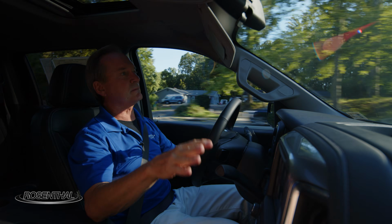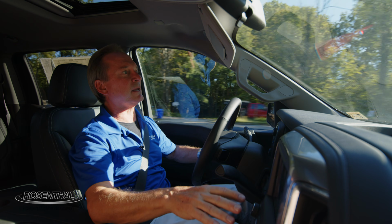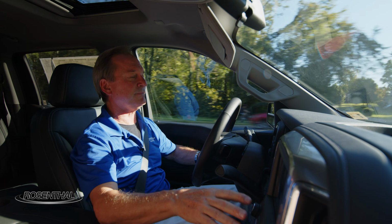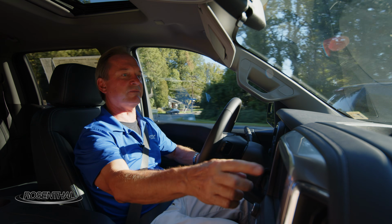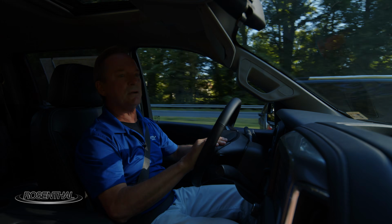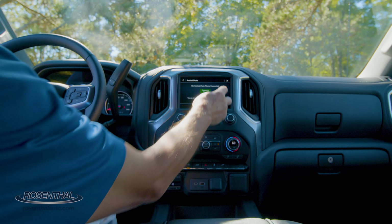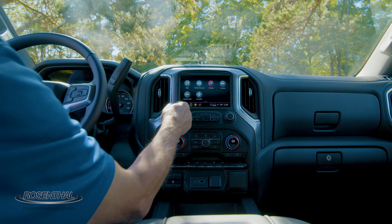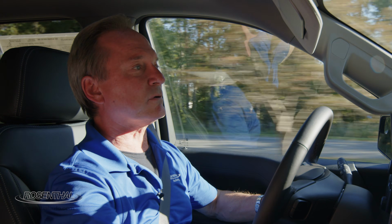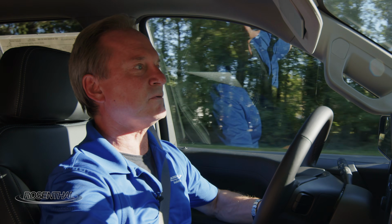Now, as far as tunes are concerned, you also have the ability to have your Apple CarPlay and Android Auto connectivity here. And this is easily visible on your 8-inch screen right up here. So it's a very nice, very easy to access touchscreen. You have your system, you have your apps, you have your vehicle configurations. Now you have your home buttons, the touchscreen settings for your music and your phone, etc.